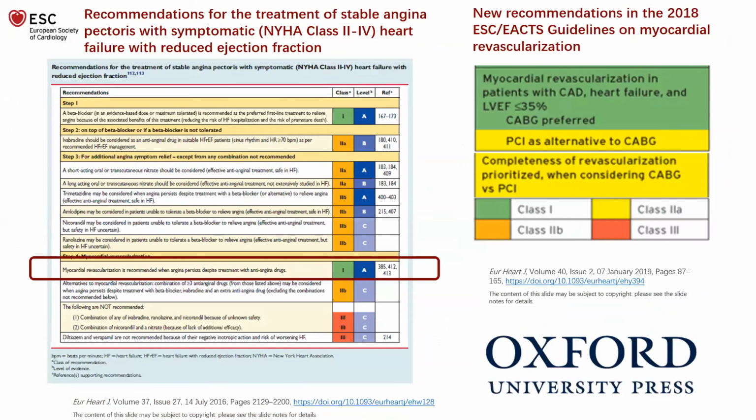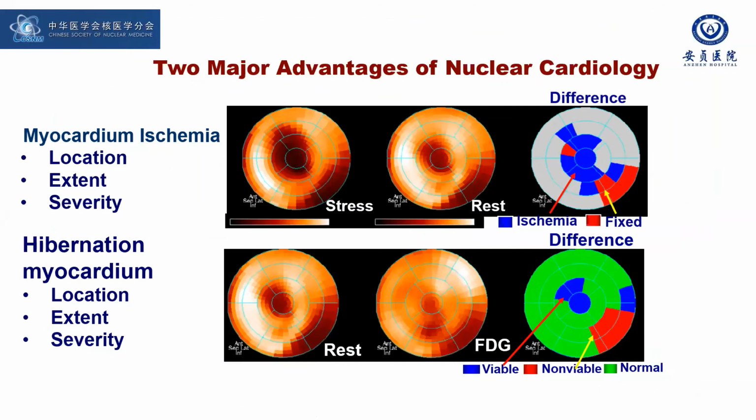So it's a real challenge for all of us. Many guidelines are very helpful to guide the patient treatment strategy. However, for the individual patient, it's really a challenge. How to identify patients who could benefit from revascularization is very important. Nuclear cardiology has two major advantages: identifying myocardial ischemia and hibernating myocardium, which has very important value to identify patients who could benefit from revascularization.